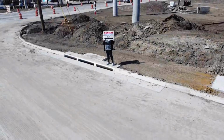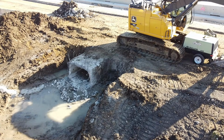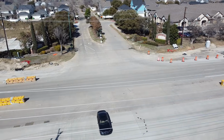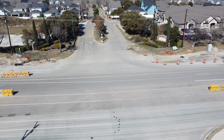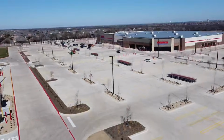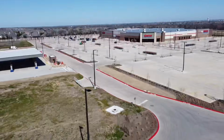We aim to be your trusted source for clear updates and new developments across this impactful 10-mile US 380 expansion project in Denton. The two intersection closures were postponed due to the cold weather, and we'll update those timelines with you. Also, will Costco open on February 26th? That and some more exciting overhead shots to explore.